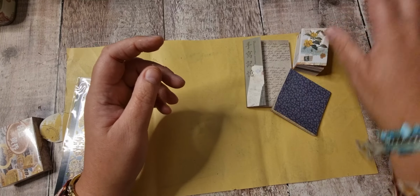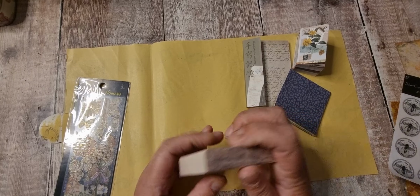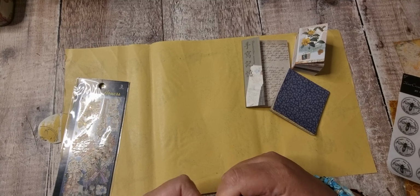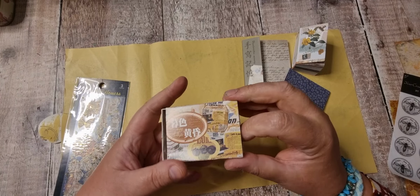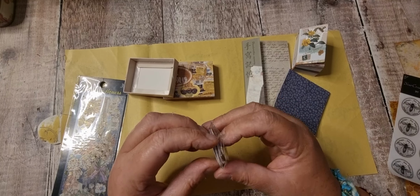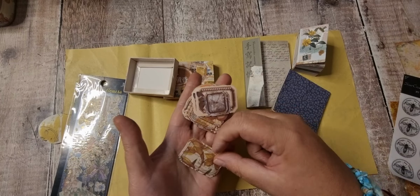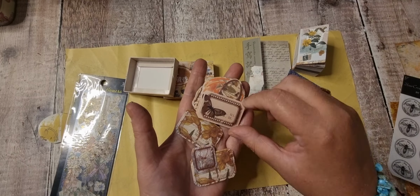So that's that. And then we've got a little box here. I always love the little packagings and things. Handy to keep these, to put stickers and stuff on your desk for easy grab. Ooh. Oh, nice little labels. I'm guessing these are stickers. They are in browns and yellows. These are nice.